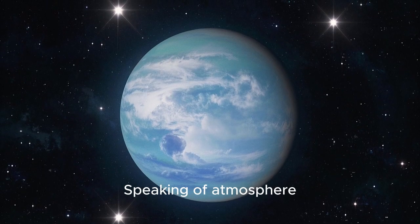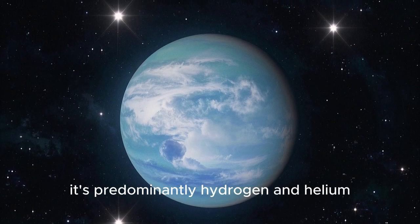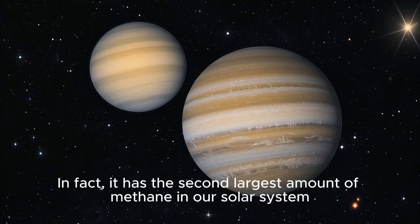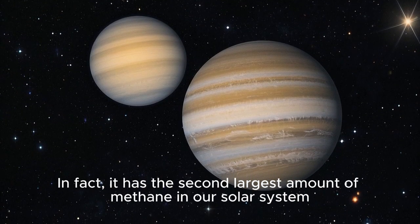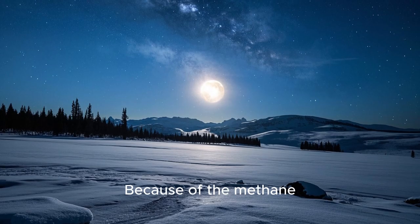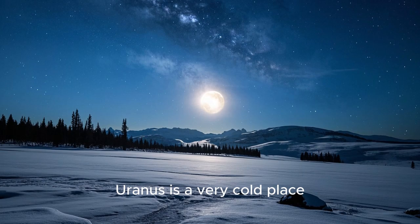Speaking of atmosphere, it's predominantly hydrogen and helium, like the other gas giants, but with a lot more methane. In fact, it has the 2nd largest amount of methane in our solar system, second only to Jupiter. Because of the methane, Uranus is a very cold place.